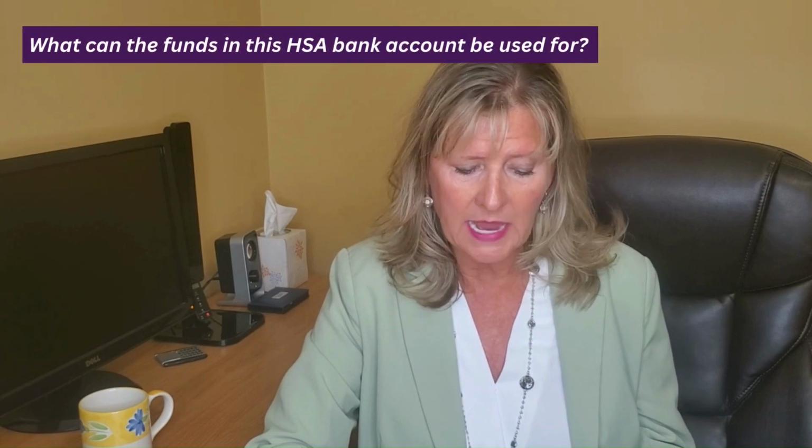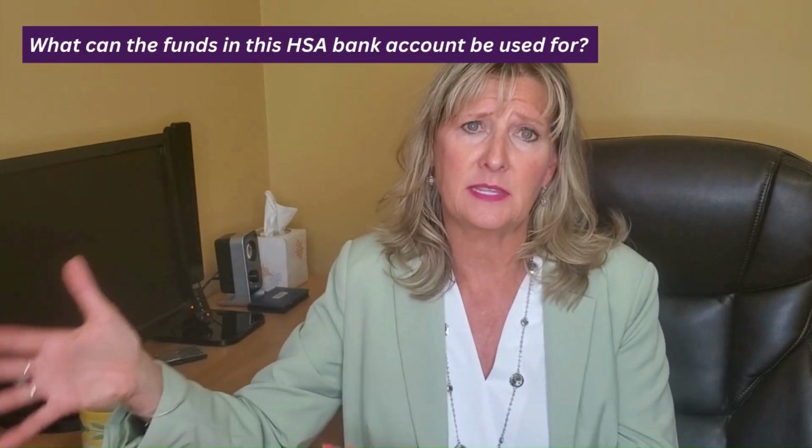So what can the funds in this HSA bank account be used for? We talked about unreimbursed medical, anything that is subject to the deductible, and after the deductible, any co-insurance or co-payments that you pay out of pocket. Those are all eligible expenses. What else is? Dental, vision. Now, if you don't have dental or vision, all the expenses that you pay for dental and vision should be covered or reimbursable. You can use the money to reimburse yourself tax-free.